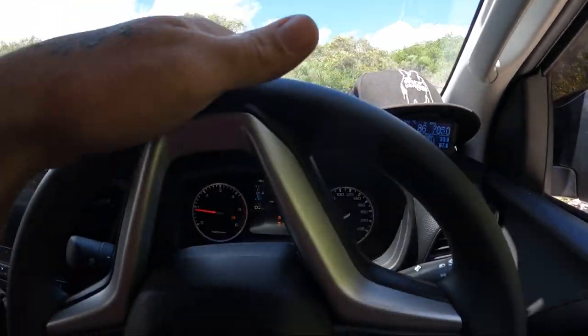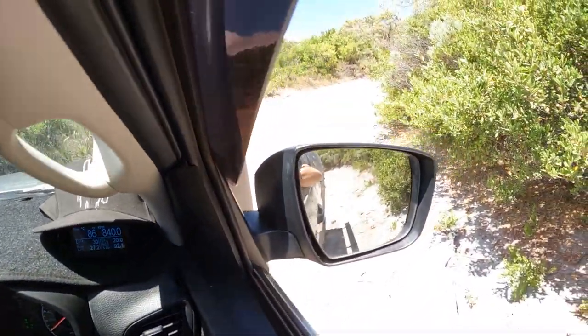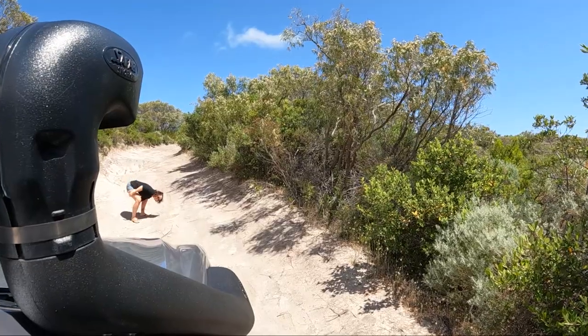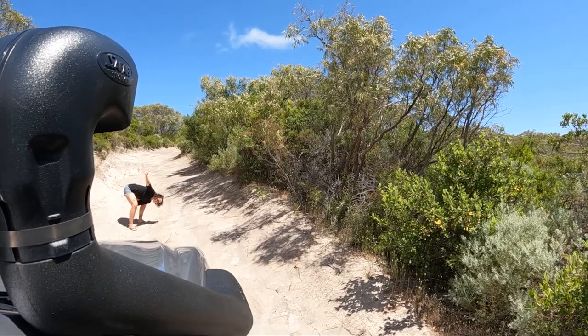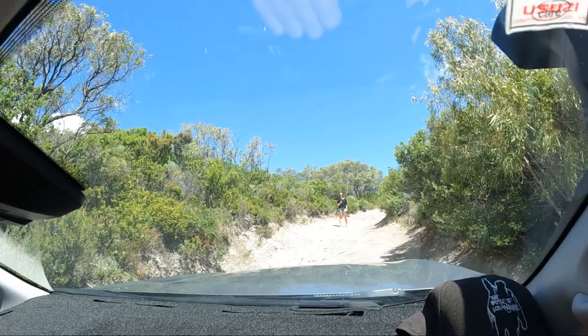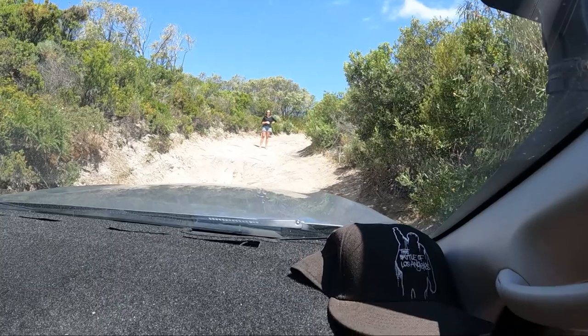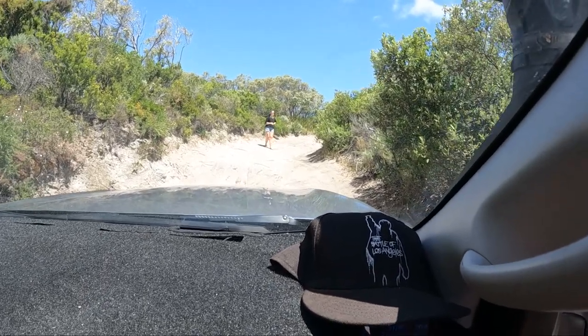Oh, this is my first try out with full diff lock action. Well, we didn't make it this far last time. We just tried to come up here in four low and it was slipping all over the place, but factory diff locks and low range, and so far so good. This little gnarly dip up here, probably can't see it, is going to be the test. We will see.